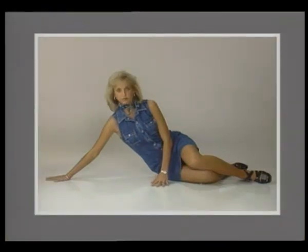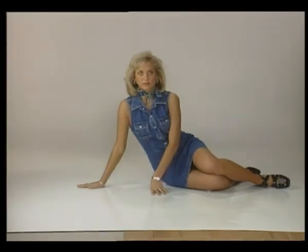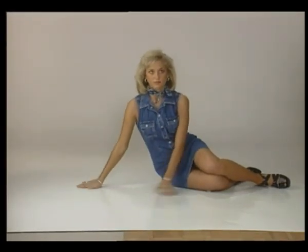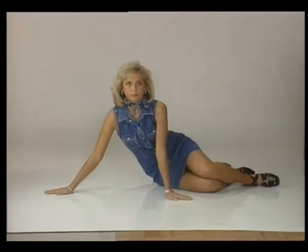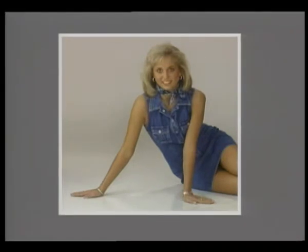That's just great. Now I'm going to get my 3/4 pose, so I want you to bring your hands a little closer together, right into there. Good. And just push forward just a bit. Right into there. Now pull your hands in just slightly. Right to there. Tip your head over, chin down, looking right into the camera. That's just perfect.